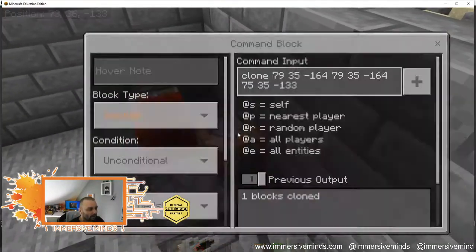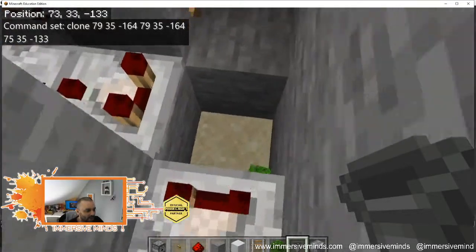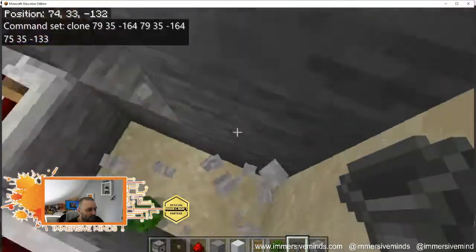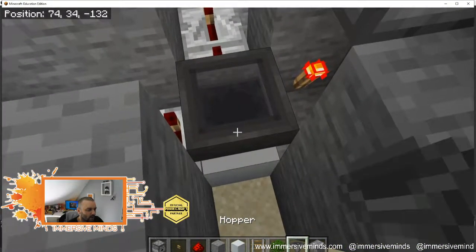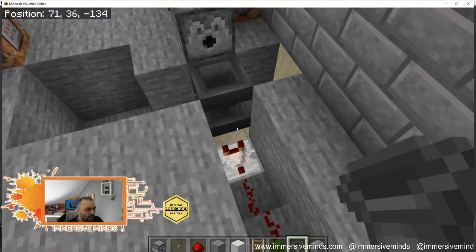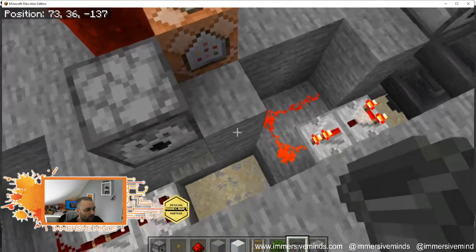Check the command block. Clone. Yeah, because it's still... There we are. 63, 64, 63. So that one is now dispensing. It's just not dispensing into anything. So I'll get rid of that just now, so I can put a white block to get rid of, and then two hoppers. Hopper, hopper. There we are. Now let's see if that's dispensing. Yeah, that's working now. So it just needed a rebuild. I have no idea why.